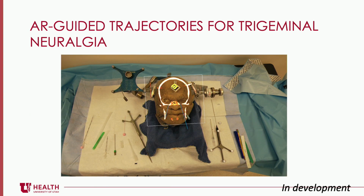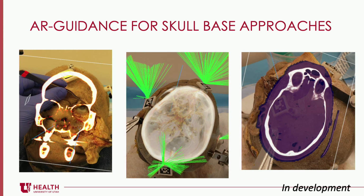And there are some other applications for it as well. This is early work we're doing on placement for trigeminal neuralgia and getting to the foramen ovale, potentially helping with percutaneous procedures. These are various studies that we're doing looking at skull-base approaches and seeing if we can identify facial and skull-base anatomy better using augmented reality.